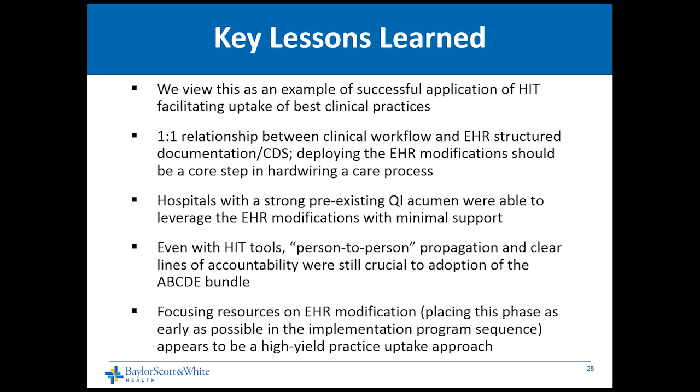And for any Allscripts users out there, we've worked with them. They have created one of their, I think they call them client connection modules. They're developing an ICU Delirium bundle, so a set of structured documentation, reports, et cetera, that would make it easier to adopt this.